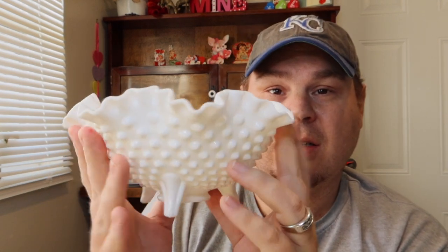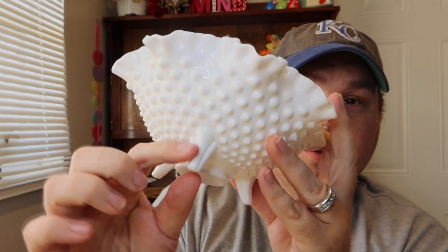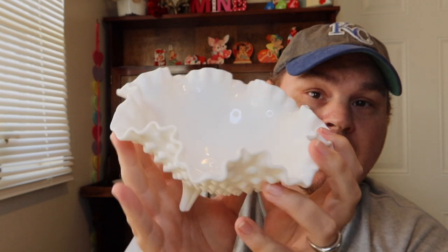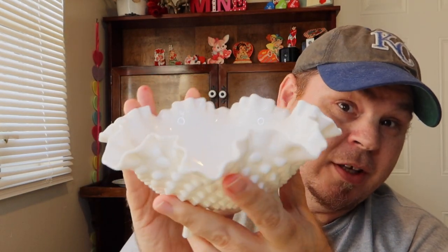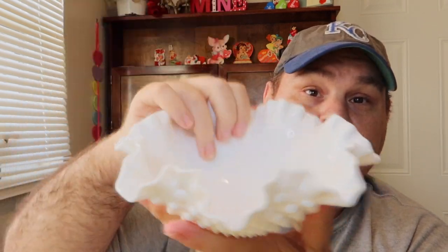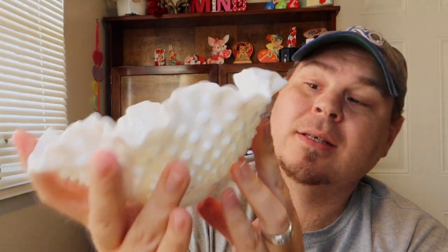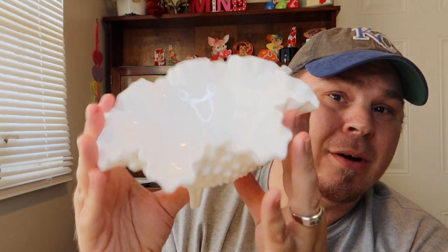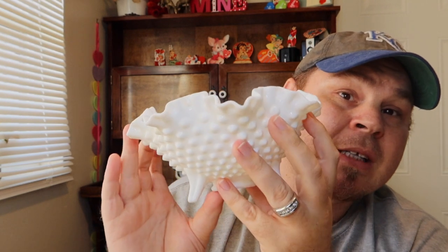So we went into Goodwill, and I found this. Again, I don't know who made it, because it's not marked. It's hobnail, has three little feet on it, and it has a ruffle edge. No chips, no cracks, no staining. I paid $4 for this. I thought this would be good in a display, put candy in it, put potpourri in it. There's so many different things you could do with this, and for $4, you really can't go wrong. Milk glass is making a comeback, but I just thought this one was really pretty.